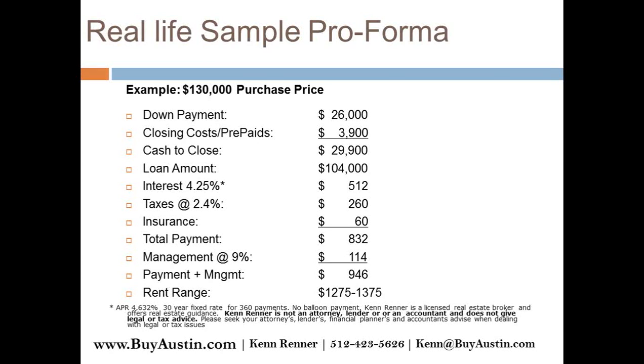So these are real life sample proformas based on the current market, with just 20% down. With prime lending, 20% down, no PMI. Closing costs plus or minus $4,000. You're looking at about $30,000 to close. 104 loan amount. But look at that payment.